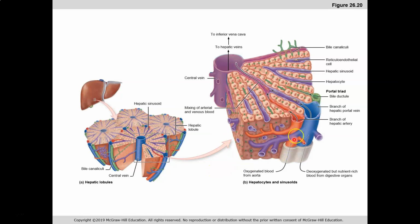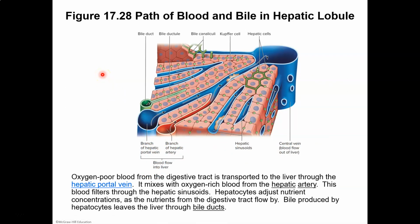So the flow of blood is from the arteries and the hepatic portal vein through the liver, through the sinusoid, into the center of the sinusoid, which is a hepatic vein. And the flow of bile goes the other direction. It goes out from the canaliculi into the bile ductule, into bile ducts, into the gallbladder. Now we'll see that. Right, so here's a close-up of that.